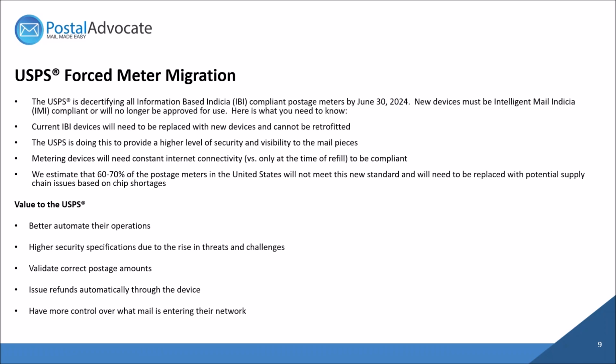current meters allow for. Metering devices will need to be constantly connected to the internet versus only at the time of refill. This is one of the biggest reasons why the post office is going through this. With a lot of the old style meters, you hit refill and it creates a connection, downloads your postage or checks your meter balance, and then disconnects. The requirement for many of these devices is that they only have to connect every 120 days. That's not sufficient for the new standards the post office is trying to put in.